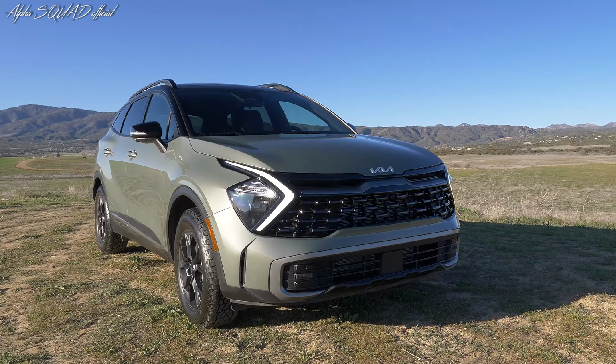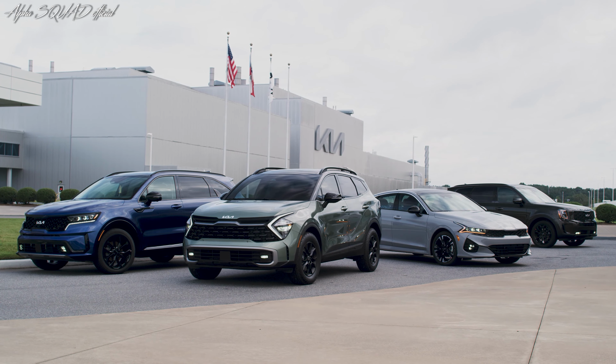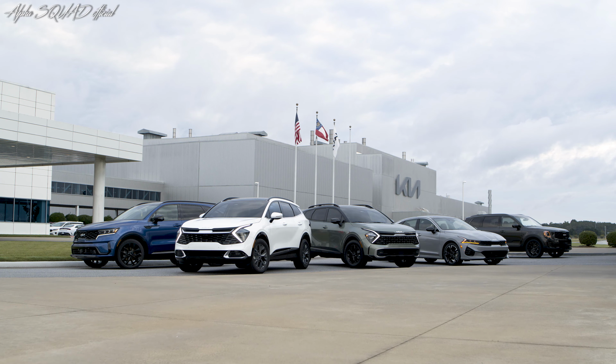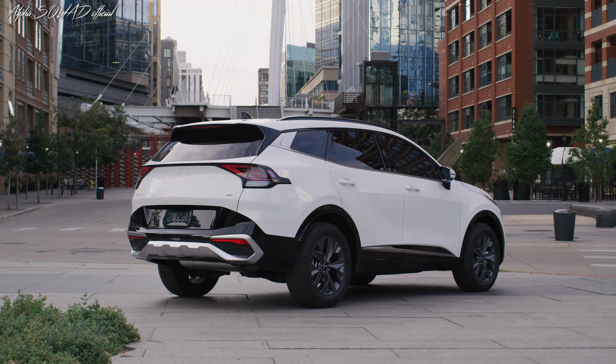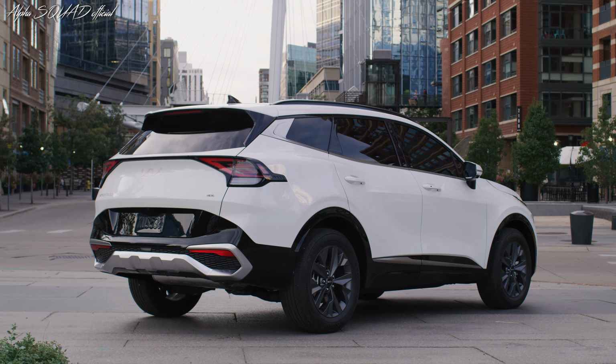In this video, we are going to talk about the new Kia Sportage. The Sportage shares the N3 platform with the Sorento that uses an increased amount of hot-stamped parts and ultra-high-strength steel to improve tensile strength and torsional rigidity. There's also more sound-absorbing material and insulation to give occupants a quieter ride.